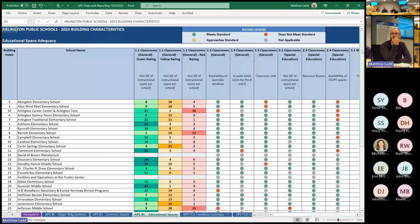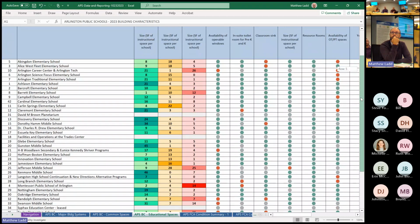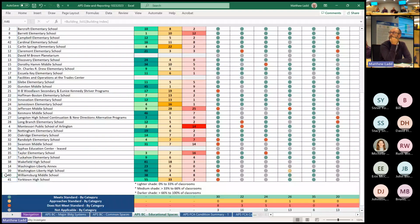Unfortunately, let's change the view so we can see the heading so I can highlight it for you. If we go to Williamsburg here, which I'll highlight in gray, you'll see that this is just the first category of educational spaces, which is, does this school have adequate square footage for its classrooms? Okay, Williamsburg has 38 that meet educational space criteria, and only 8 that do not meet. That's actually great, right, for a school. Whereas if you go to Jefferson, you'll see the reverse, right? And so that's that right-hand pathway. When you look at the methodologies for evaluating the building characteristics, what should we look at first, second, third, as we prioritize to see which schools need to be looked at first?